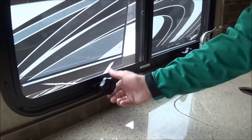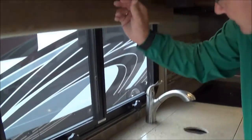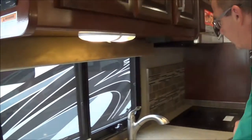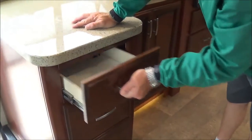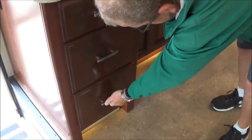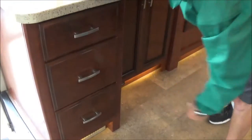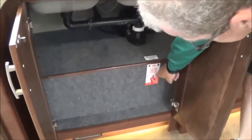Okay. Here again, you remember we were talking about the windows on the outside? Here's how they open up for you. There's your lights there. Here we have some drawers right here, all on the ball bearing metal door guides. More storage here. That's quite a bit of storage, guys.